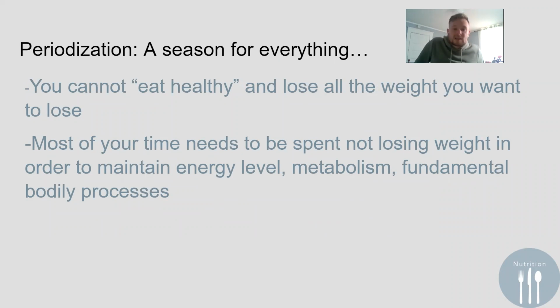So, periodizing your diet. There's a season for everything under the sun. Periodization is the solution that comes about based on the reality that you can't just eat healthy or be a healthy person now and your body just releases all the body fat that you want it to lose. If you've got 100 pounds to lose, 80 pounds, 50, 20 pounds, you can't just snap your fingers and eat spinach and be diligent and lose all that weight. Your body will not easily let go of a bunch of body fat. Your body has all kinds of protective mechanisms to keep fat on your body.